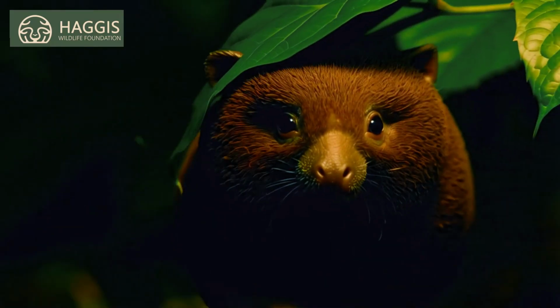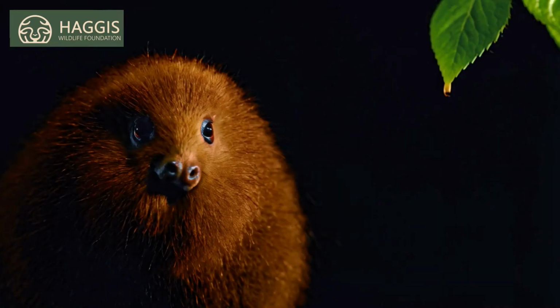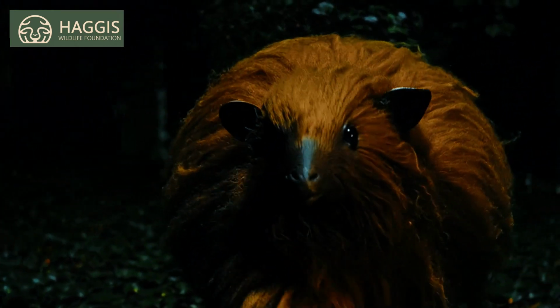Some say the only way to tell if a dunted haggis is in an aggressive or dunted state is to listen for their distinctive sound. However, by the time you hear it, it's usually too late to determine which mood they're in.